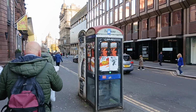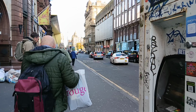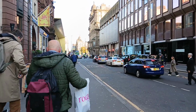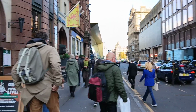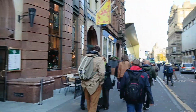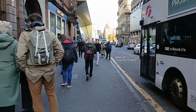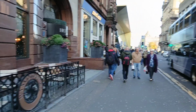And this is West George Street. It's still West George Street. It doesn't become George Street until it's on the other side of George Square. George Square is well known in Glasgow. Waxy O'Connor's. It's Waxy O'Connor's. There used to be a nightclub down here called Peggy Sue's. I never went to it, but I know a few people that did.